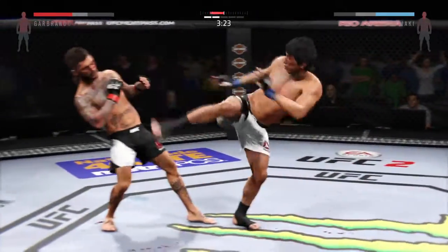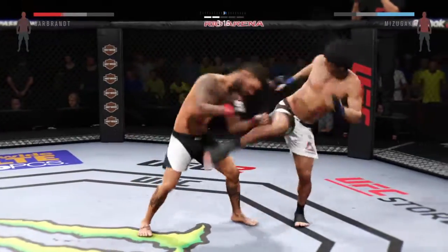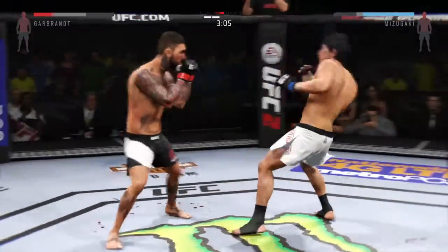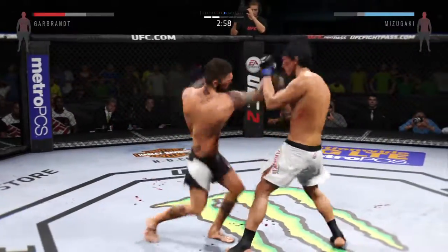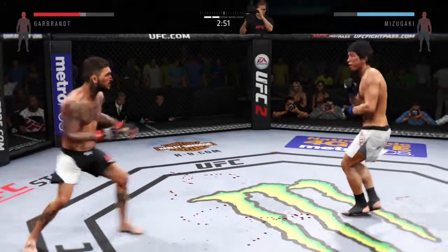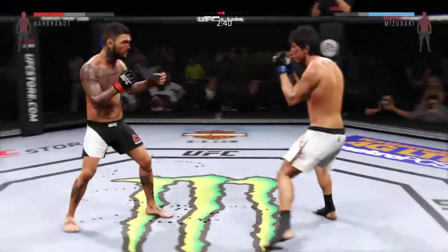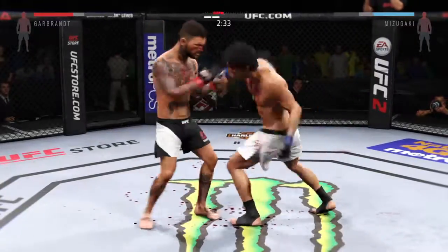Nice work on the counter. Hard kick to the body lands. Oh, solid jab. Oh, that's a heavy body kick. Solid right hand. Big shots. Hard straight punch. Teeing away. Oh, and another one. That hurt him. Oh, he's going for it here. Check that one. Straight punch gets through.